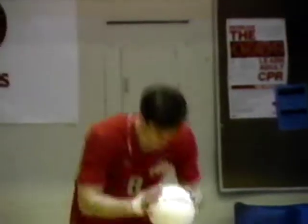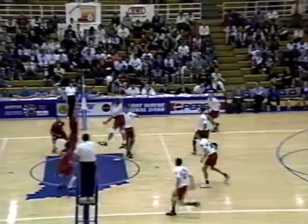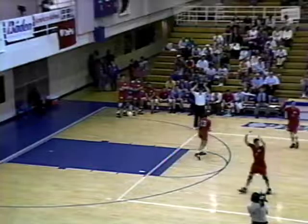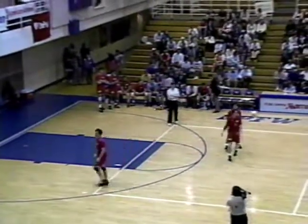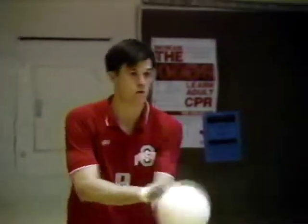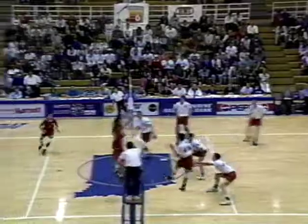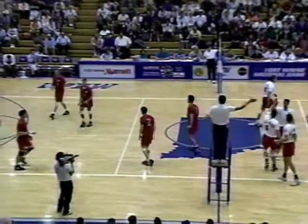14-9, now 14-10. And this is a good rotation for Ohio State to score off of. That ball's out. Another hitting error for Ball State here. They're just trying to keep Ohio State in the game here, and they're doing a good job of it. See what happens here. Another good pass. Oh, big block, but can't turn it inside.